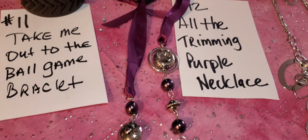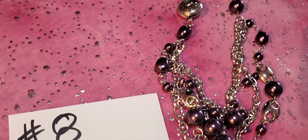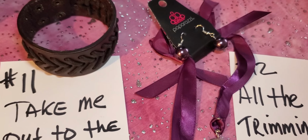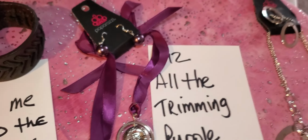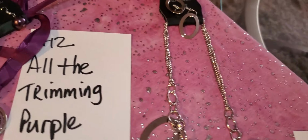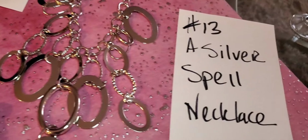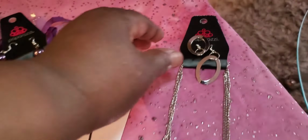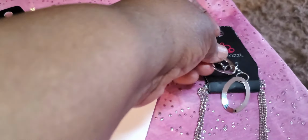Number 12, All the Trimmings in purple. For my ladies who are looking for purple, really cute necklace with earrings. They all come with earrings, most of the sets. And then number 13, because I only had 13 items for you to see, and that is a Silver Spell necklace. Beautiful necklace on with some nice drop earrings.